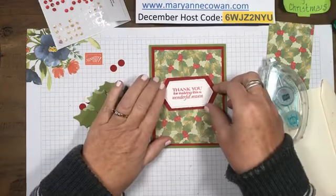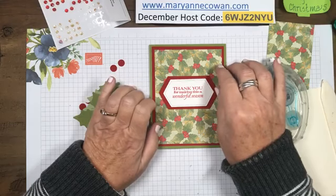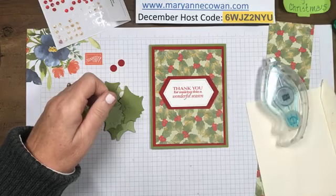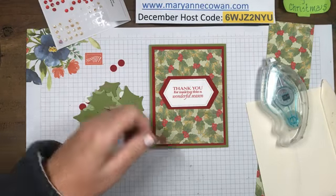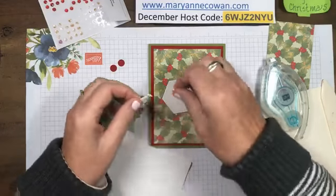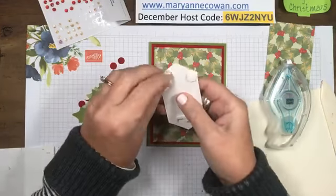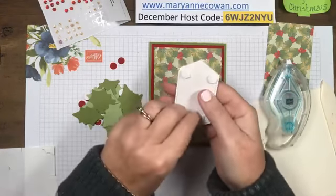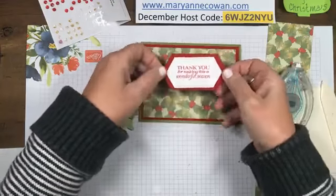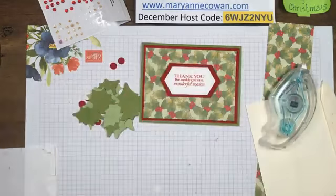All right, so even though this is the Poinsettia paper, this particular piece I chose only has the holly leaves on it. So I decided to just do holly leaves to decorate it. I'm going to pop it up first. And then I'll know exactly its location on the card because I don't want any of the holly leaves hanging off the card. And you could put it either way actually. Why don't we do it this way? We have more room then for our holly leaves. All right.